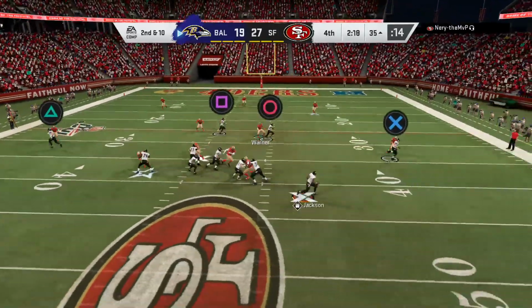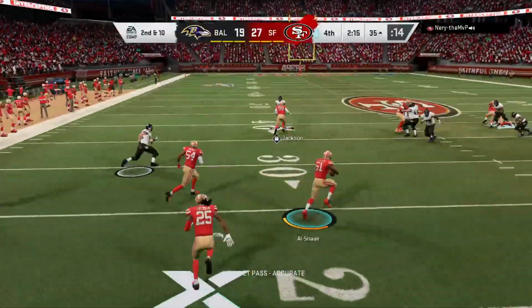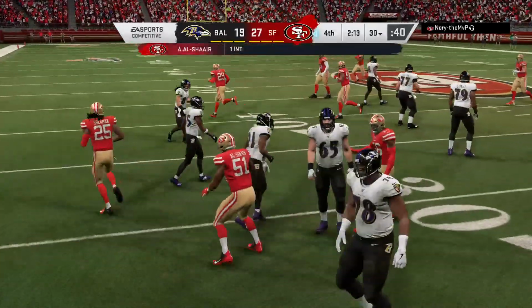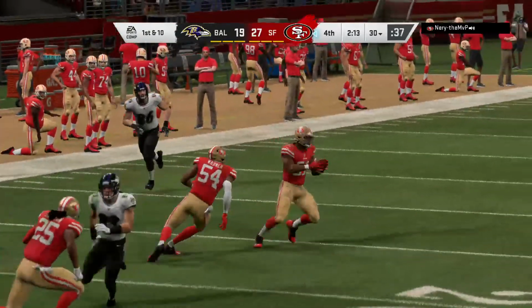Throwing on second down. Jackson flush to his right. And oh, a crusher there as it's intercepted. Picked off at the 25. And he will return this one to the 30-yard line.